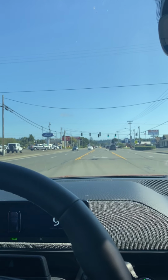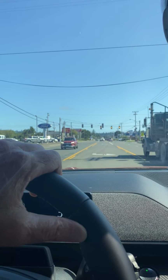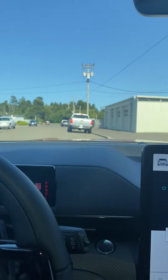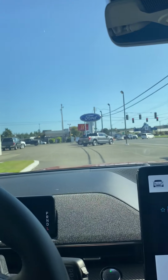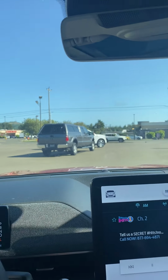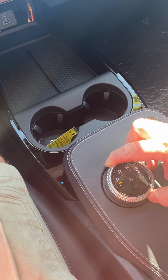This car does not seem to come to a complete stop. It's got the creep mode on. I don't know, I have to find out if that's just a setting. It actually has a one pedal driving capability. Here's the way the reverse thing works here. Doom, doom, to reverse. There we go.